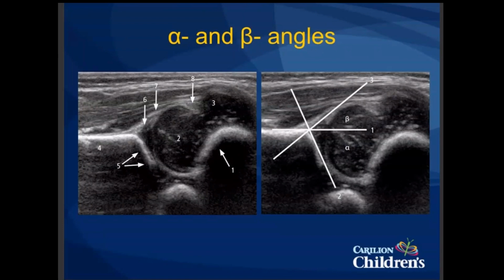In case of an unstable hip, or hips which are already subluxated or dislocated, the alpha angle becomes smaller because the hip moves in this direction, and the beta angle becomes larger. So this is one abnormal hip with developmental dysplasia of the hip. Here the alpha angle is 46. Normally it should be above 50 degrees, and the beta angle is 54, and it should be less than 50 degrees. So that demonstrates that it is possible DDH.